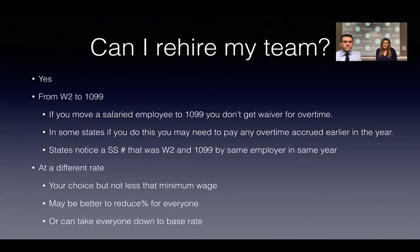Also, it's been asked, can I rehire my team back at another rate? Yes, you can. You can rehire them at any rate you want. It's your choice, but it cannot be less than minimum wage. It may be better if you need to reduce the rate. Maybe you reduce the rate across the board and everybody gets a percentage rate, or you take everybody down to a base rate if that's something that you feel you need to do.